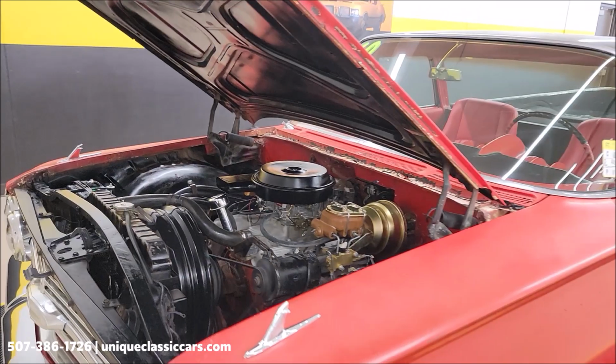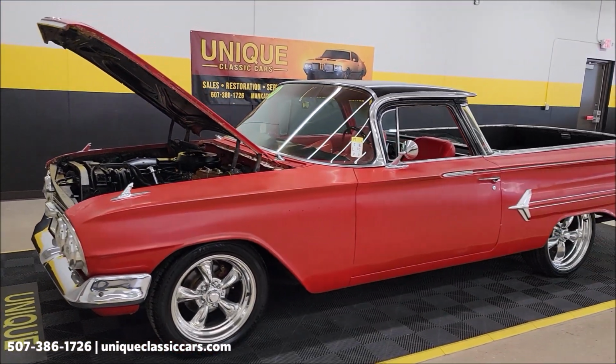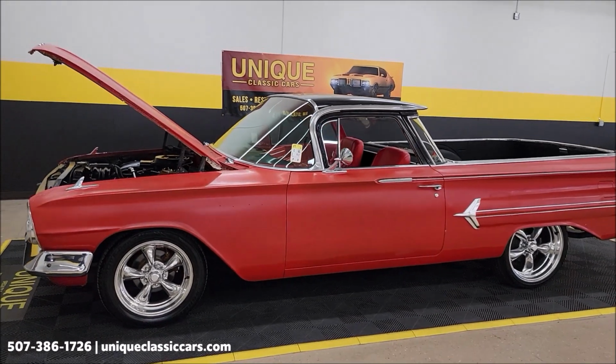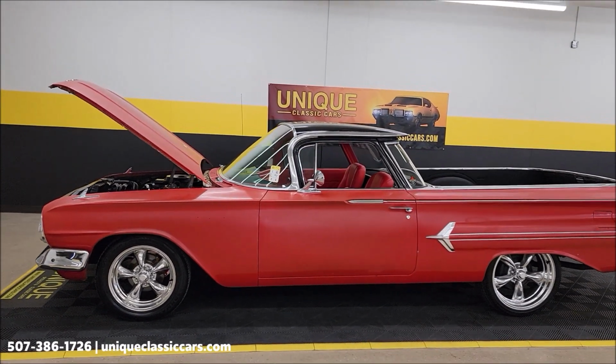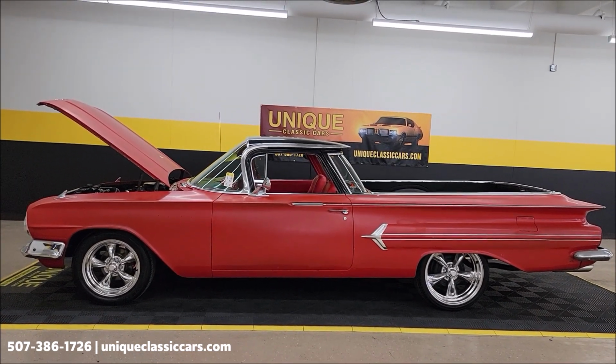So take your time looking through the still pictures. Does need some TLC underneath, or if you want to bring the paint to the next level, it would take some care, but take a look at that. It's still a 1960 El Camino.